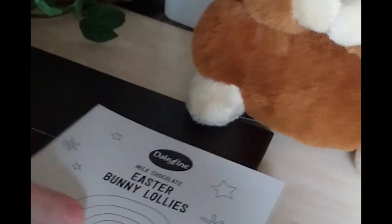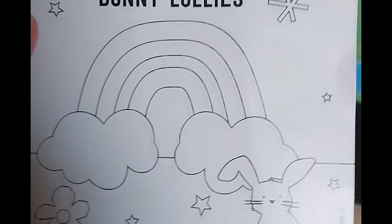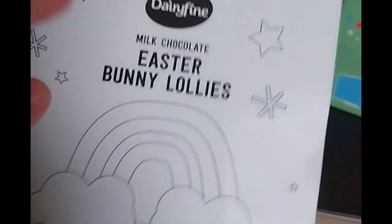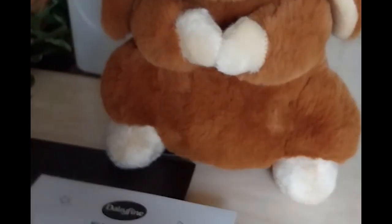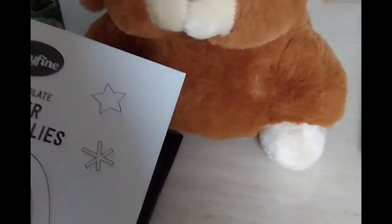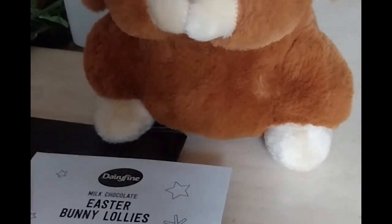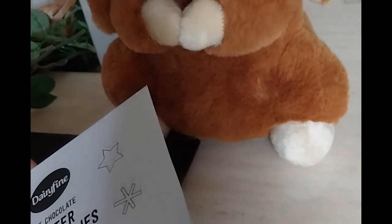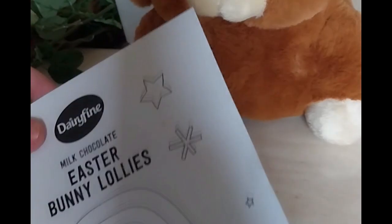So I'll put this with the other coloring pages I have in my filing cabinet. Just cute. I do remember chocolate lollies tend to always have a coloring picture on the back. I seem to recall because I've got a Halloween and a Christmas one I brought home from the food bank because obviously we had to open it and separate the chocolate to put in separate parcels. But yes.